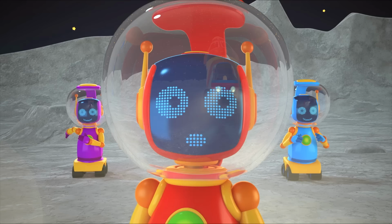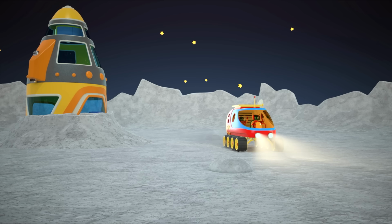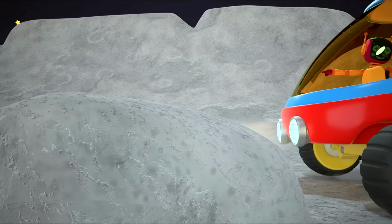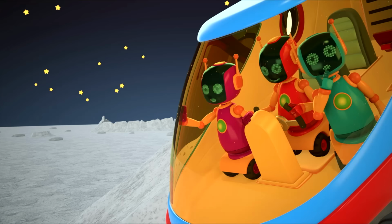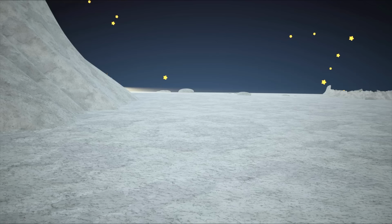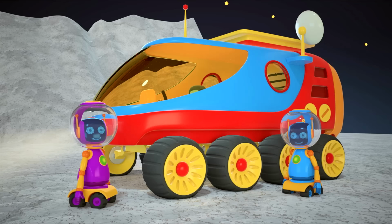It's worked! The lunar rover has come to the robots' rescue. Look how happy they are! Now they can go anywhere. The lunar rover can even roll over rocks. Look how much dust comes out from under its wheels. It's going down the hill. The robots can go wherever they please, to any part of the moon. And they can take photos of it. Say cheese! You look really good!